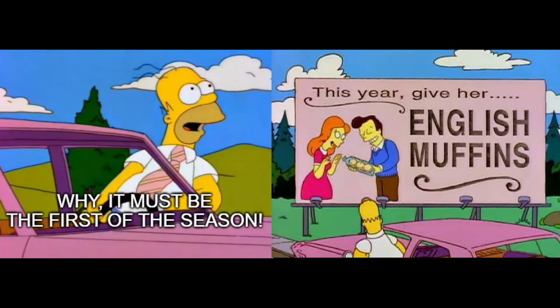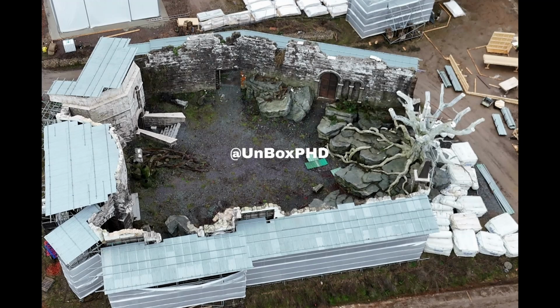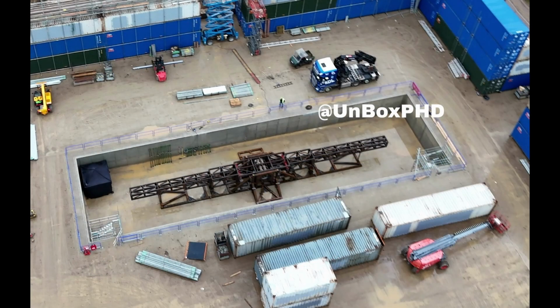But the three things we got from veteran spy drone leaker Unbox PhD, shout out, we got the Godswood of the Red Keep, the Godswood of Harrenhal, and construction on Corlys's ship and these external water tank ship sets, because we know the Battle of the Gullet will start the season. I've already remarked on that. So they're not done yet, but we can see them building these elaborate ship sets. We'll see what they turn into.